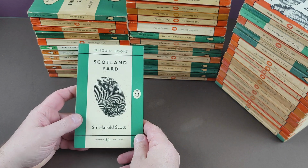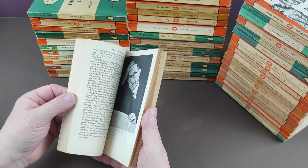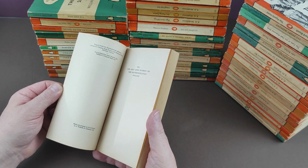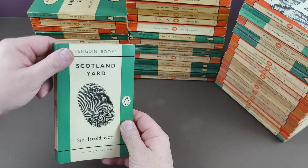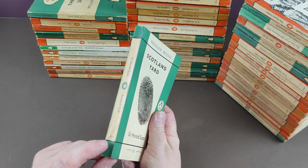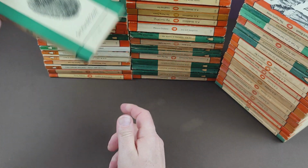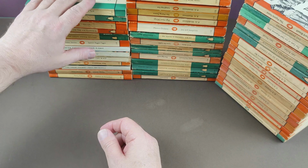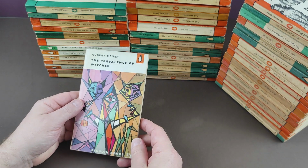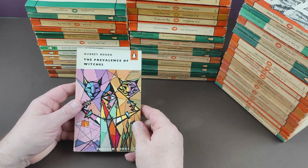1212, Scotland Yard. That's nice, isn't it, with the thumbprint on the front. Sir Harold Scott. So I'm guessing this is true crime, another true crime one, which did seem to be popular with Penguin. 1957 again. Really, really nice copy of that one. That's good news. Oh, and in fact, that's actually quite funny. So 1212, the series number, I believe that used to be the number if you wanted to phone Scotland Yard. You called 1212. Not like today where you call 999. Back in the 50s, you called 1212 and you got through to them. So that's why Scotland Yard was given that number. Another really great one here. The Prevalence of Witches. And another great, great cover by Abram Games.